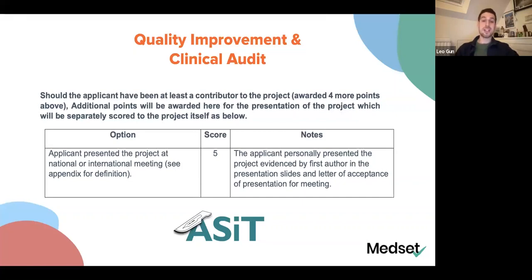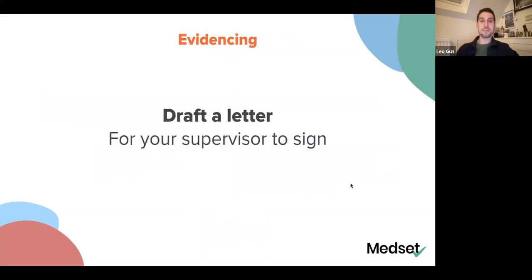So if you're applying next year as opposed to this year, so you've got a little bit more time on your hands, I would strongly recommend submitting your audit or QIP to the ASIT 2024 conference, because anecdotally there's quite a good chance that it'll be accepted, at least for a poster. So you get to score an additional 5 points on that. So yeah, that would be my advice.